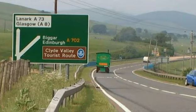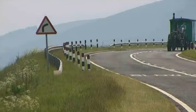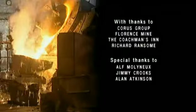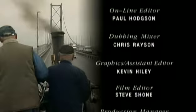Now there's a long drive ahead as Fred and Alf head through the Scottish borders on their way from West Cumbria to Bo'ness on the Firth of Forth. They'll be visiting an iron foundry to find out more about the casting process and the foundryman's trade. And while they're in Scotland, Fred will be driving his engine over the Forth Road Bridge.